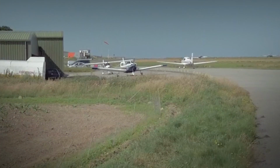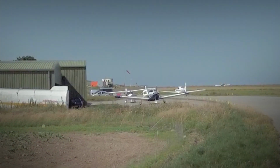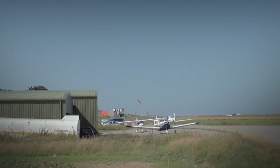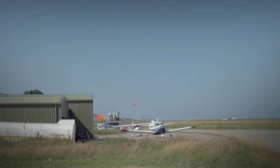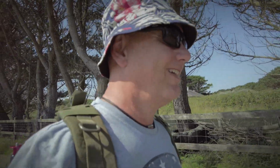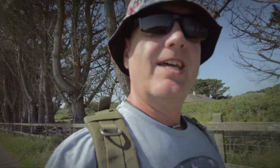We've taken a bit of a wrong turn and we've ended up on the edge of the airfield. So we're just waiting while they're taxiing some planes, and we think the path is just beyond this. So we're just going to wait here a minute while this happens and then we'll carry on. Well, it's quite funny really, you took a wrong turn and possibly it's for a better experience. We're going to see a couple of planes taking off and landing.